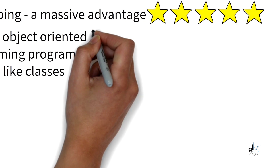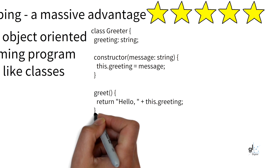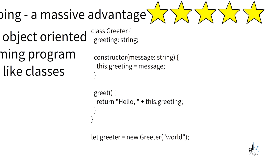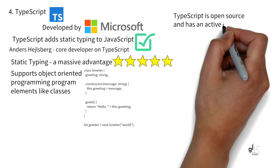This makes it easier for programmers to organize related code into blocks of reusable units. These units of code that are encapsulated in classes can then be structured and reused based on object-oriented principles. TypeScript is open source and has an active community.